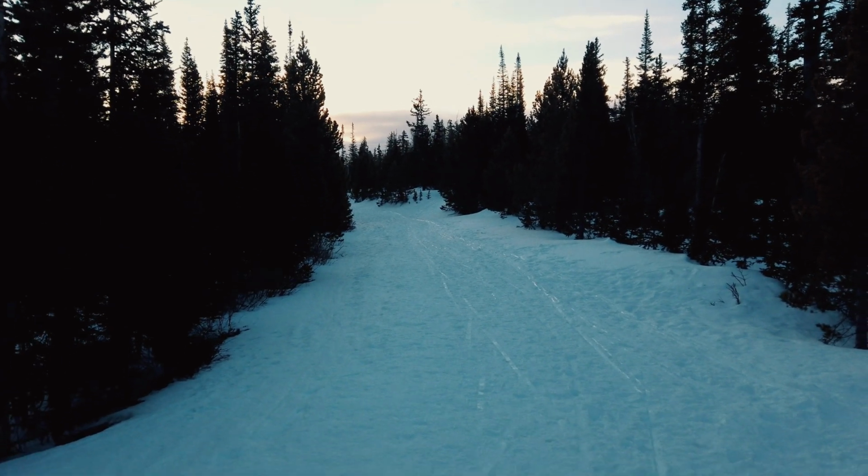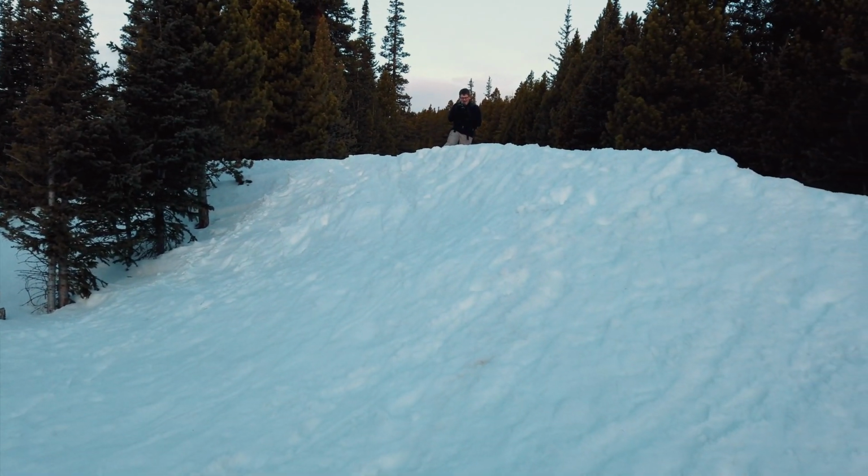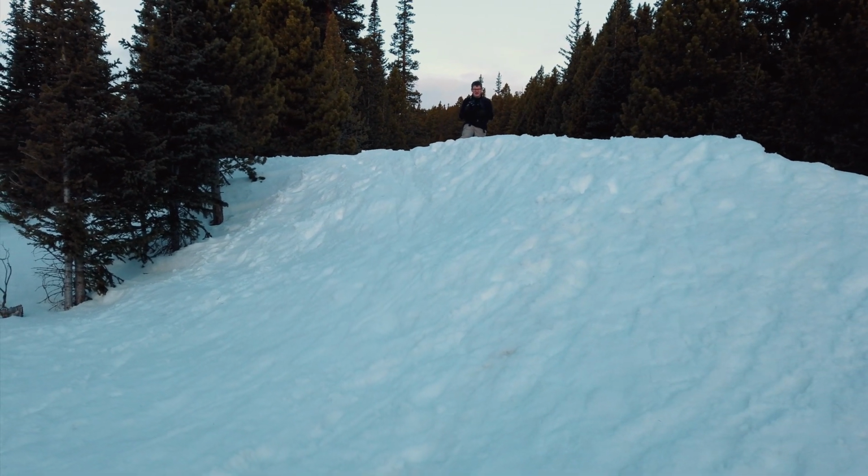So that's the road. It's probably a good 2 feet underneath where we are right now. And I think it's safe to say that there's a good reason the road is closed because of winter weather.